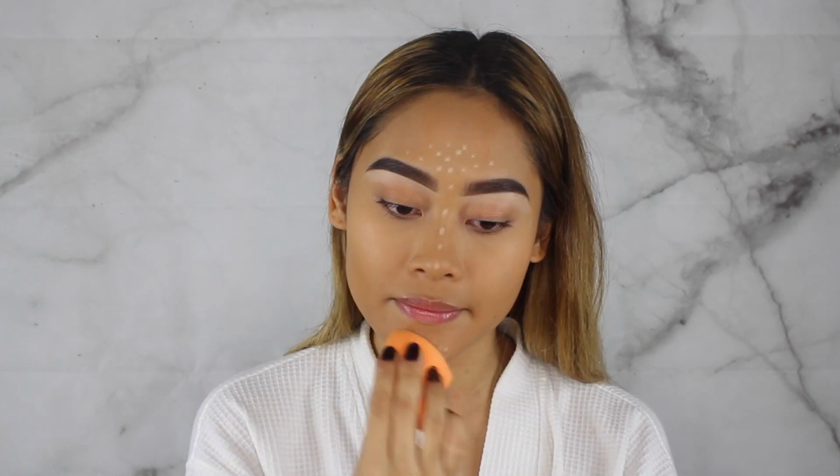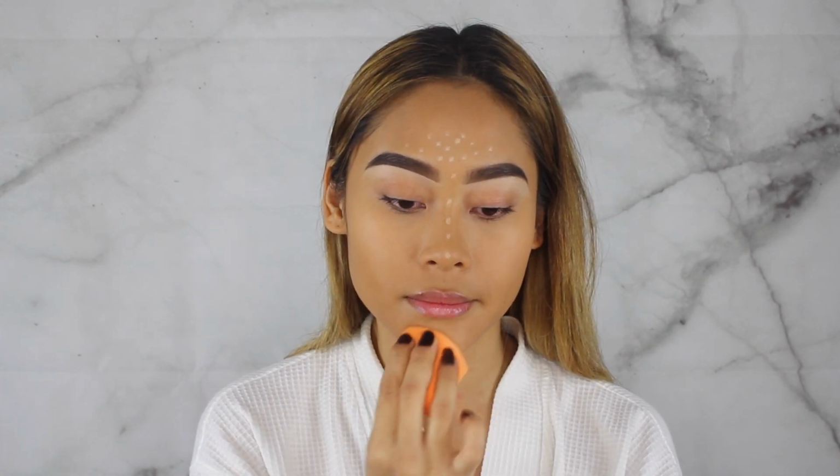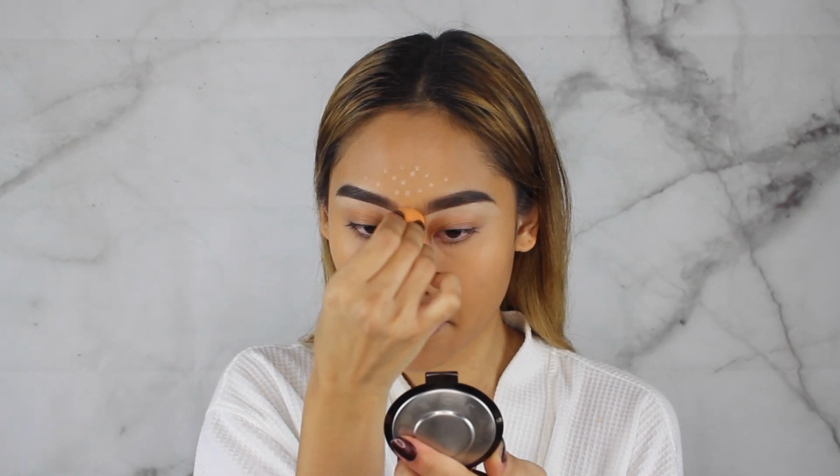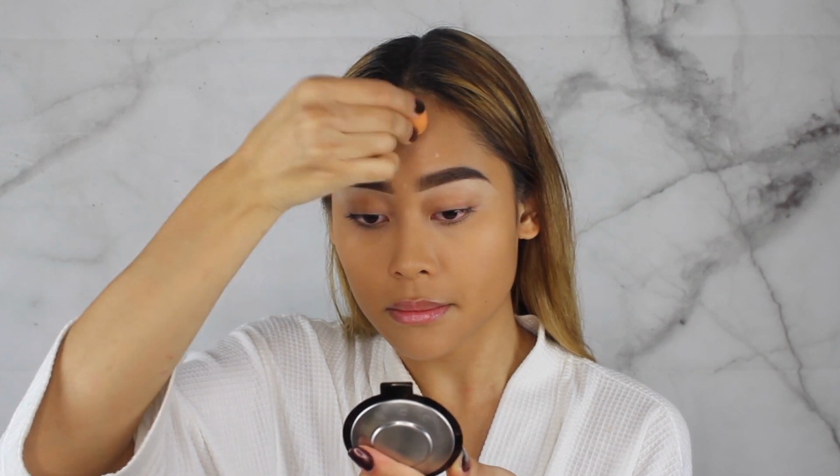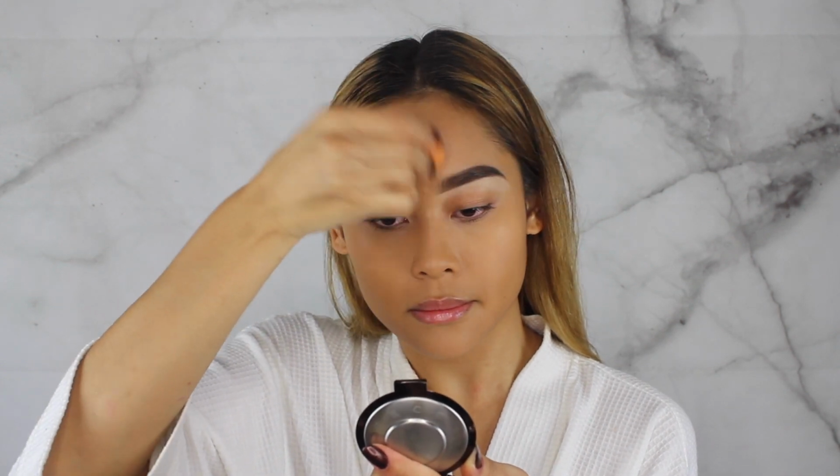And look how easy and blendable that looks. I absolutely love this concealer. So shout out to Covergirl for making such an awesome concealer. Love you guys.